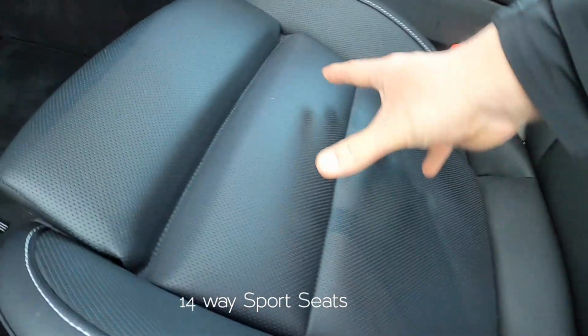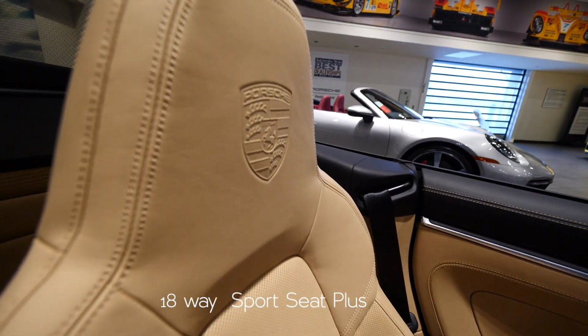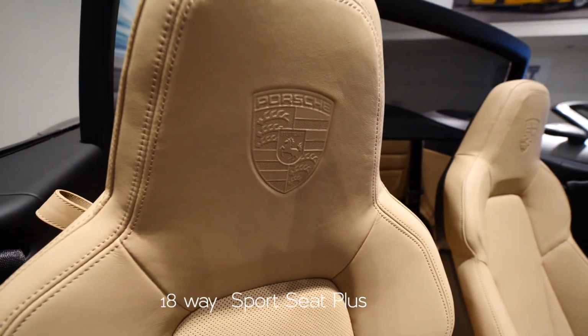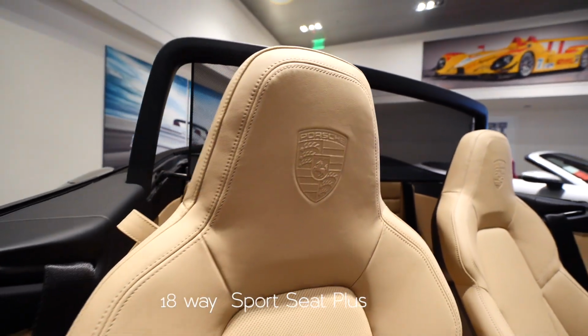I personally prefer the Sport Seat Plus. I find it more comfortable and I like the way it holds me in the seats. But people that are taller than me or people that are wider than me can find them quite uncomfortable.